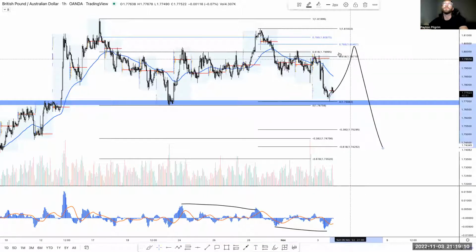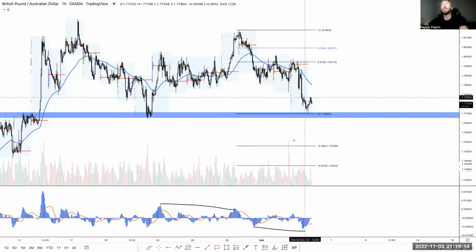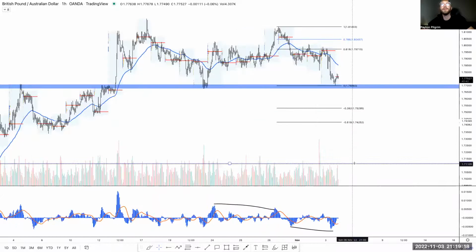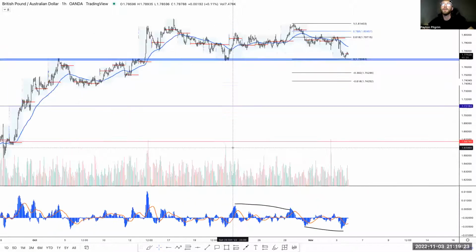But you'd have to really be patient and wait. So it's just a patience thing. To get it to the upside would not be my play. It isn't a demand area, higher time frame.